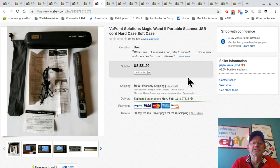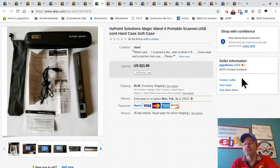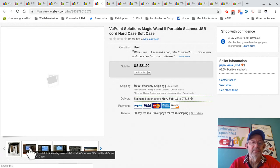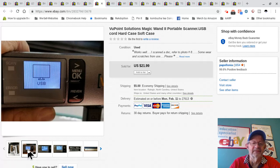Our next item, I bought this at a thrift store for $4. Oh, maybe three. It was $3. Some kind of older scanner for paper. You lay it across a paper and you scan 8.5 by 11 sheets. It's not new, by all means, probably about 4 or 5 years old. They don't go for a lot of money, but I think I made like $10 on this.